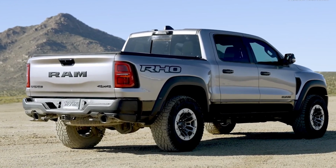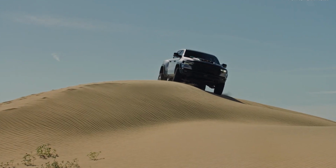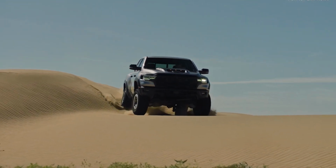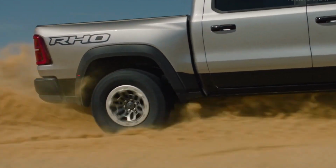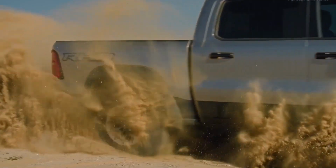The Ram HD series, which is more powerful, has a maximum towing capability of 37,090 pounds. The new turbocharged inline-six Ram's EPA fuel economy estimates start at 18 miles per gallon in the city and 25 miles per gallon on the highway. Adding four-wheel drive reduces each figure by 1 mpg.